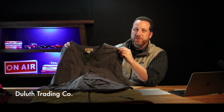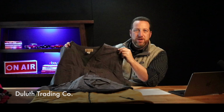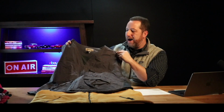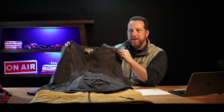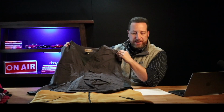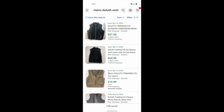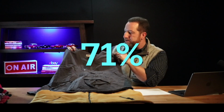In a similar way is Duluth Trading Company, also a workwear company. I was just in one of their stores yesterday. This sells new for $80. And I picked this up, actually found two of these at a thrift store. They were $6 or less. Duluth currently 613 listed, 438 sold, 71% sell-through rate on Duluth Trading vests, which is another thing.